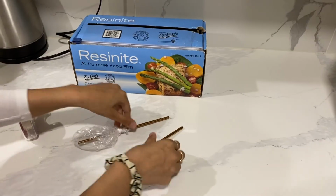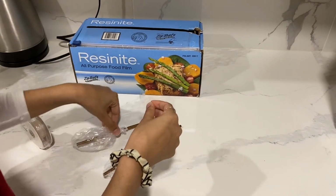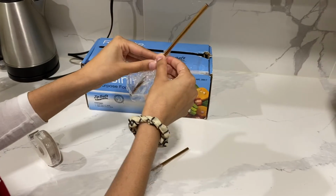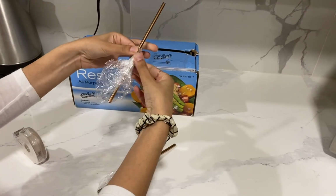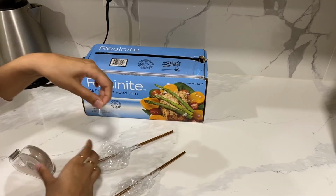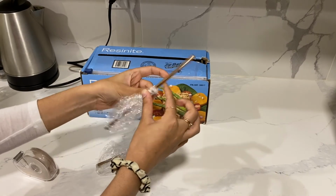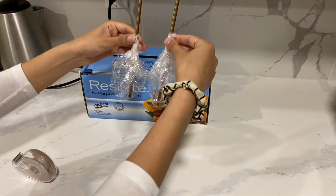Next step is to tape the plastic bag or wrap to the straws to make sure that your lungs won't fly away. And that's it. You have a simple model of the lungs. When you breathe in, there are muscles in your lungs called the diaphragm. They make your chest puff up more so that more oxygen can enter your body.